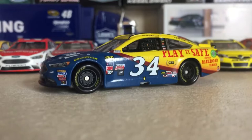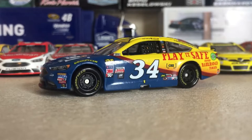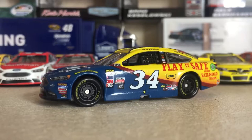Sorry, my hand keeps getting in the way. I do really like it. I'd pick it up. Well, I already did, but it's a nice car to add to the collection. But you know, if you don't have 34, you could choose between Landon Cassill or Michael McDowell. I don't know if McDowell's running the CSX car. I haven't seen it. At least I can't remember.